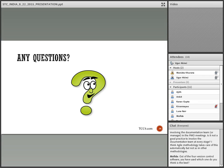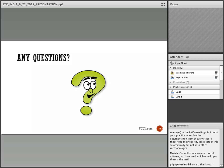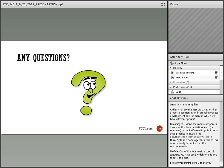So what are the best practices, Ankit, to align... Let me increase the size of this chat box. Can I do that? Yeah. Oh, okay. One second. Ankit, what are the best practices to align product documentation in an agile product development in which we have different sprints? I don't know how to answer that.